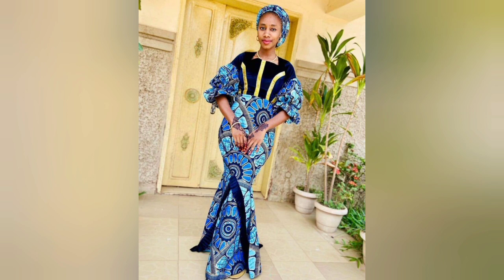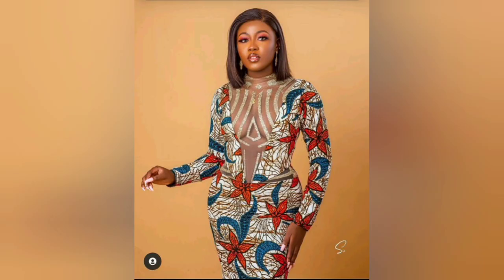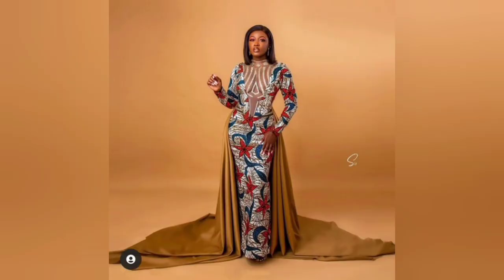When I say Ankara, yes, the majority of these styles are for mature women. If you're looking for that church outfit, you're going to see it here. If you're looking for that party outfit, or a better photo shoot outfit like this one, you see the full length. Don't worry, it's so beautiful. You can rock this as your birthday photo shoot Ankara wear, and it's so beautiful, guys.